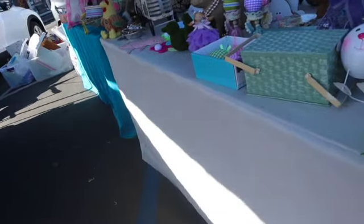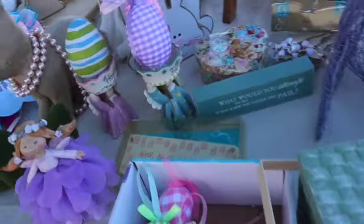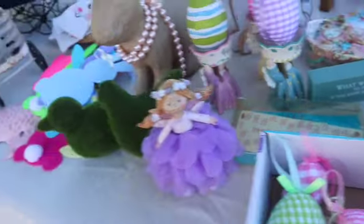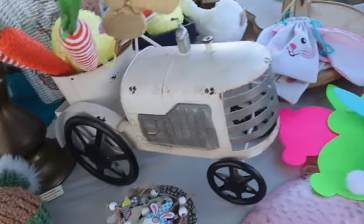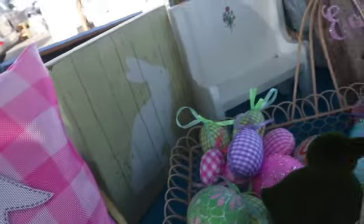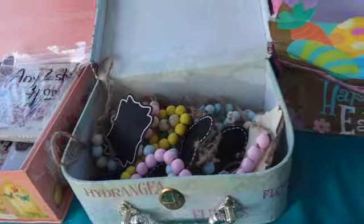So then I went over to this booth, and again, she had a lot of Easter. And I was just really hesitant to pick up a lot of Easter stuff. I don't mind if it looks spring, kind of spring looking, but I didn't want to get too much Easter because Easter came early this year and this flea market was late in the month, so that ship has sailed. I don't like dollar store items. I just kind of pass on that kind of stuff.